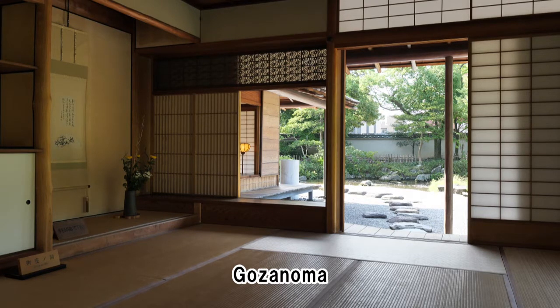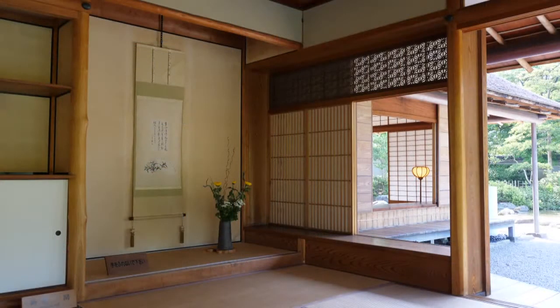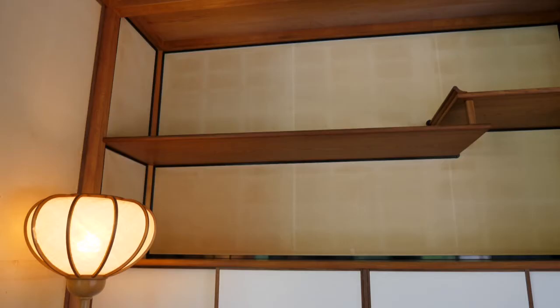Gozanoma is the room that has become the center of the villa. To its east are an alcove and side shelves, and to its south is the deshoin, an attached study. All the walls are made of over 10 pieces of Echizen paper pasted onto each other. In addition, each wall's topmost coat is Echizen Torinoko paper.